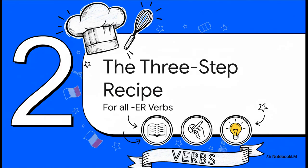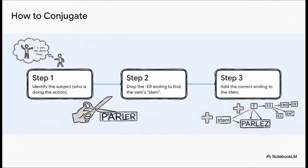So how do we get it right every single time for this huge group of French verbs? Well, I like to think of it as a super simple 3-step recipe. And once you know this recipe, you can use it on over 90% of all verbs in French. Yeah, really. Okay, here's the whole thing. Step 1, figure out who's doing the action. That's your subject. Step 2, take the verb, find the letters ER at the end, and just chop them off. What's left over is what we call the stem. And finally, step 3, just add the right ending onto that stem. That's it. That's the entire process.